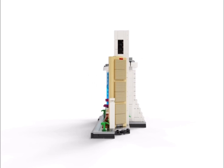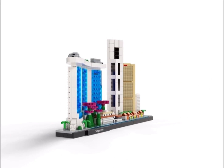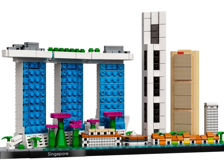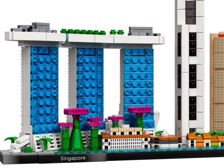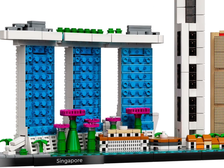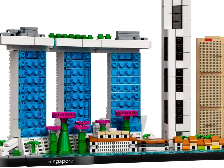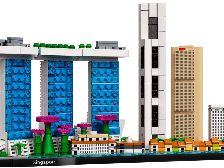Now, this set offers you the chance to build several of the most famous landmarks of all of Singapore. Of course, we're talking about Marina Bay Sands, Lau Pa Sat, and the Singapore River. However, I can imagine this set is a bit less popular compared to, let's say, the London, Paris, and New York City Skyline sets. I still think it looks absolutely great, and I can totally see lots and lots of people having a great time building it.